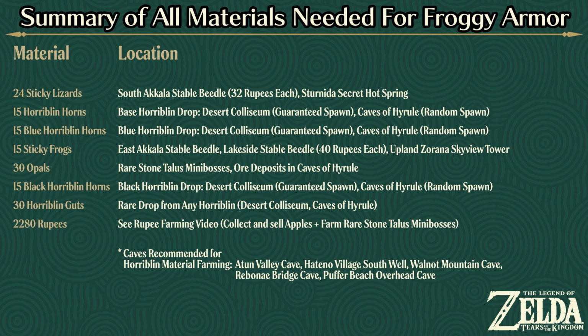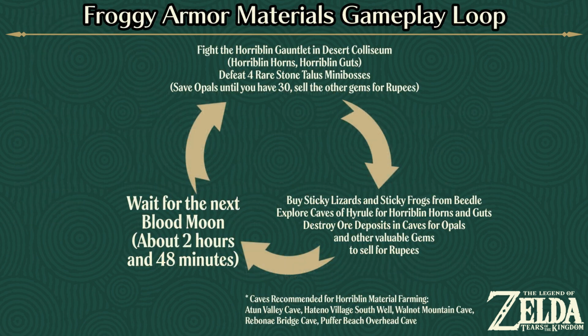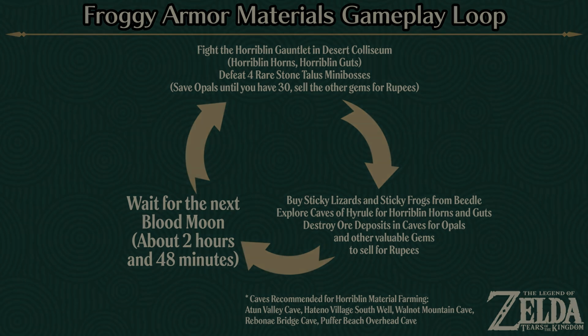It's sadly very RNG dependent, but that's just how this game is sometimes. The key is to be sure you fight the Horriblin Gauntlet and the 4 Rainstone Talus mini-bosses every time a blood moon rises. Kill time between blood moons by searching caves for the Horriblin horns and guts you're looking for, and as long as the RNG gods are on your side, it shouldn't be too much of a grind.